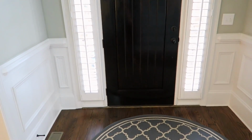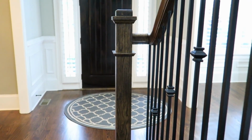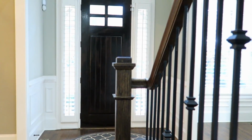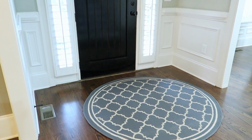So as you see here, guys, this is the entrance to our home. So whatever I chose to place here for the guests to sit and remove their shoes had to be in relative proportion to the space allotted here.